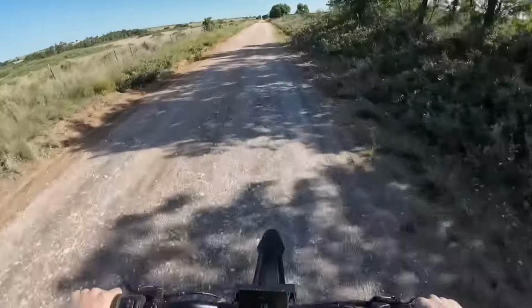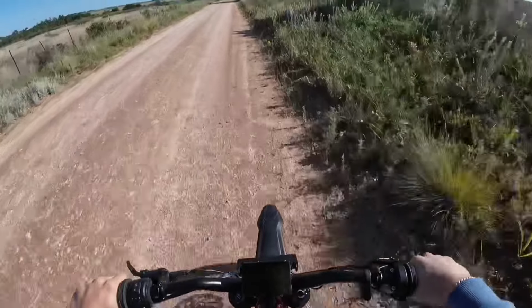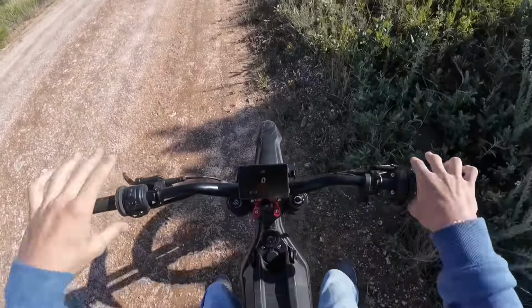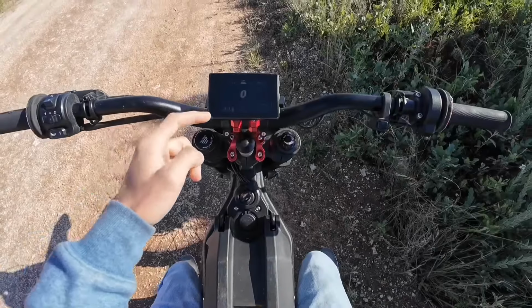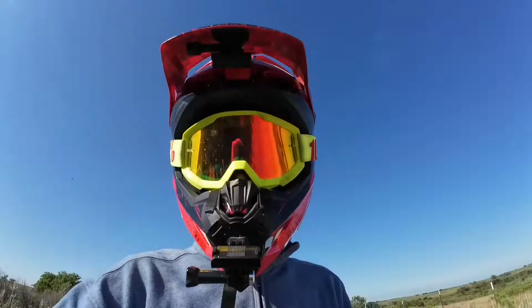Okay guys, I just lost all the power, as you can see, and I'm gonna pull off to the side. We were topping out at about 20 miles an hour until I lost power, so that's good to know. But down here, you can see it's at 6%. We've been 24.1 miles. It's 9:14. Cruising at 45 miles an hour, you can go 24.1 miles. On to the third round of the range test.